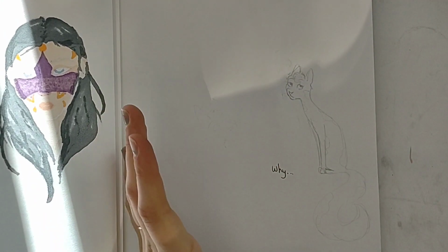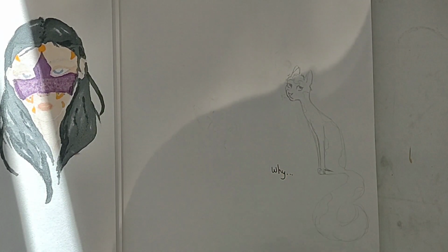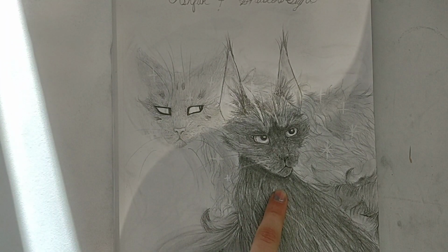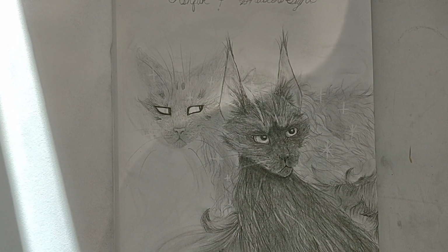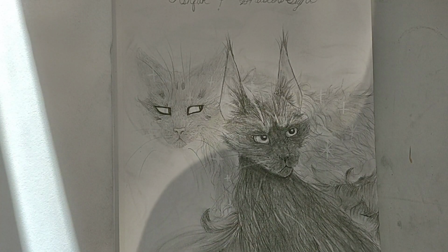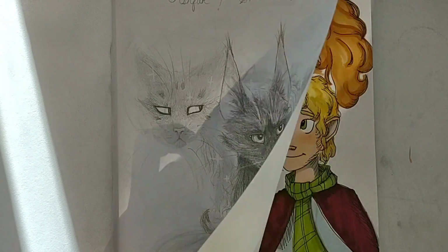Yeah, this is just a blank page because I was like, I cannot draw, and I just drew this little cat character. My friend, this is Ashfur and Shadowsight from Warrior Cats yet again, but I don't really like how it turned out because it's all smudged. I wasn't too into this drawing. I think her drawing was better than mine, honestly.